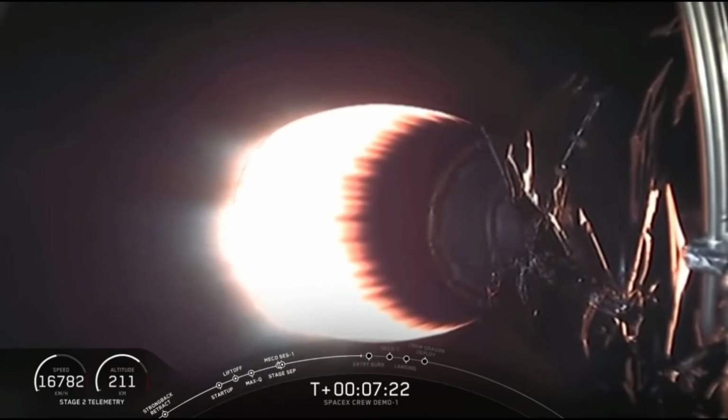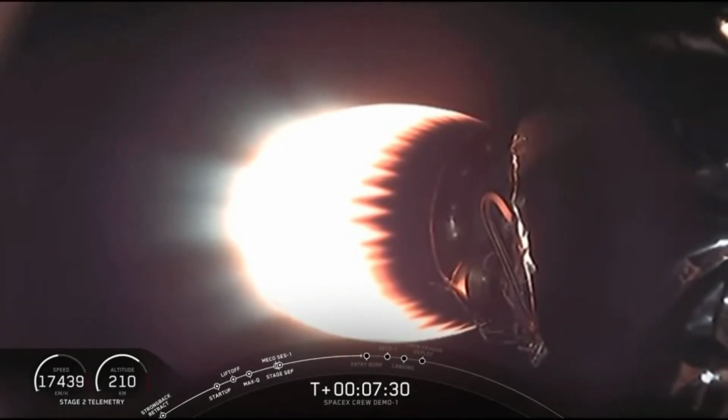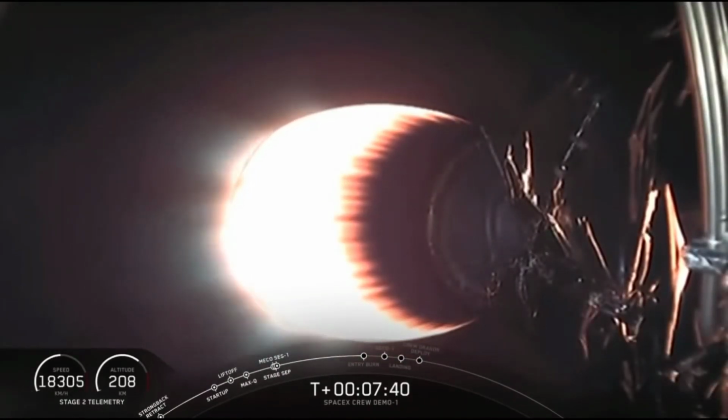Stage 2 propellant tank pressures are looking good. The burn continues to be healthy. Now coming up in about 10 seconds, that entry burn is going to start. Hopefully we'll have onboard video and you'll be able to watch. Let's listen in on the call-outs.